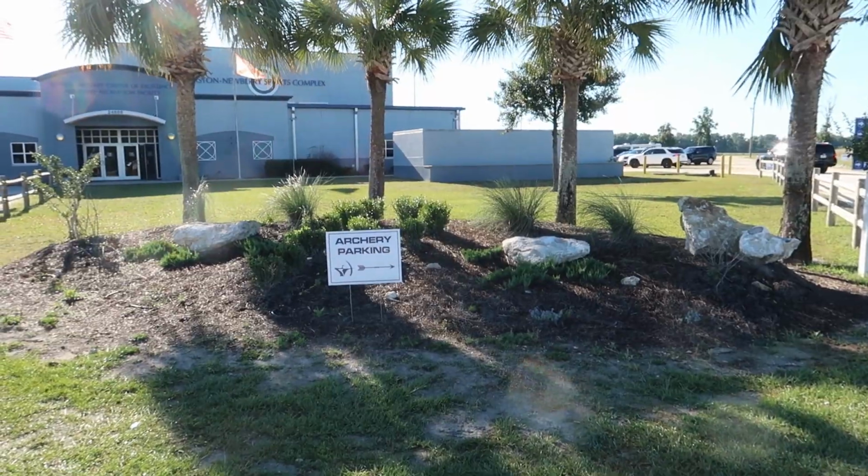We will not probably be checking out the building. It's not really important for this shoot. They do have nice bathrooms there that have air conditioning and things like that, but you don't really need them for the shoot, so I'm just kind of touching on that now. So let's go check out parking and see what that situation is all about.